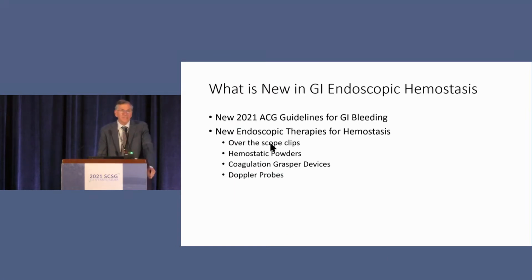Most of the discussion at DDW this year was really about the most recent ACG guidelines, so I just want to make sure that we give you an overview of that, and also a few of the other technologies that are coming around that are now becoming no longer, I think, experimental or investigational, and they're becoming part of standard practice that everybody should be familiar with.